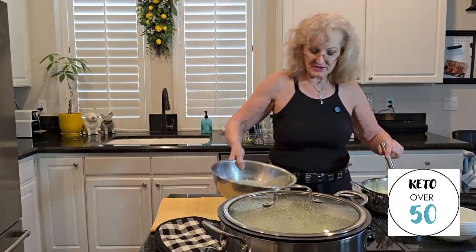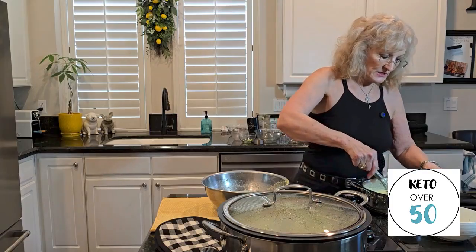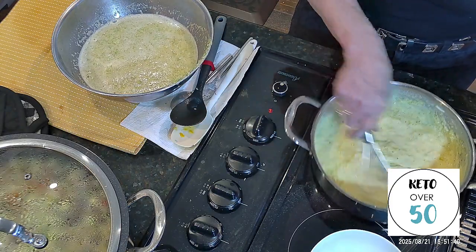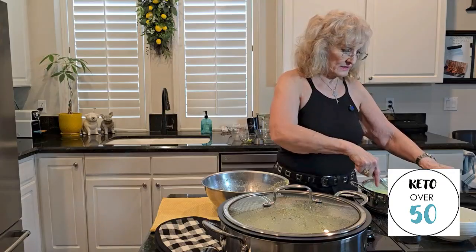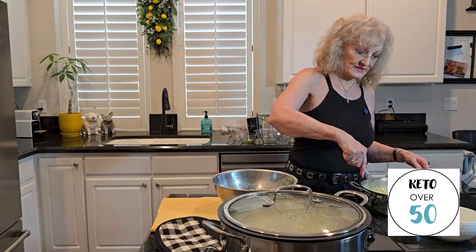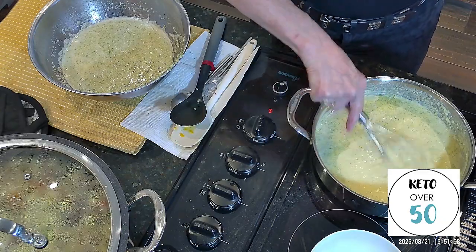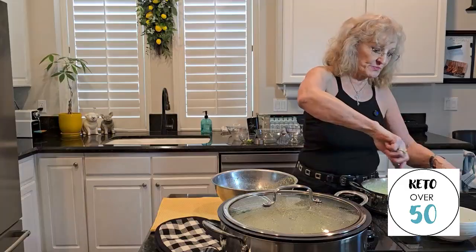When you need something that's really smooth and creamy, it really helps. It's like 21 carbs and 21 grams of fiber. It's amazing. And I'm glad I'm putting it in a little at a time. And as I do, I can turn up the heat just a little bit. It's still at medium low. You don't want this to burn.